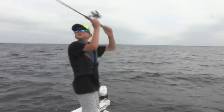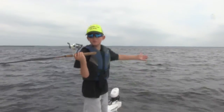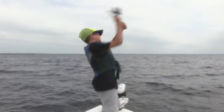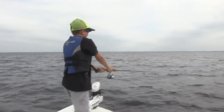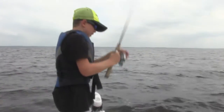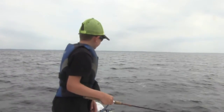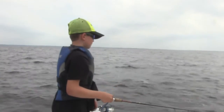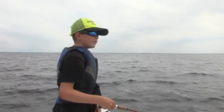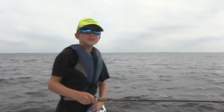Okay, hi folks. So to catch a slow average fish, what I like to do is sink it to the bottom, and if it's 14 to 16 feet, you want to let out some line, and then you want to count to 10. So, 1, 2, 3, 4, 5, 6, 7, 8, 9, 10. So now these fish want a really slow speed.